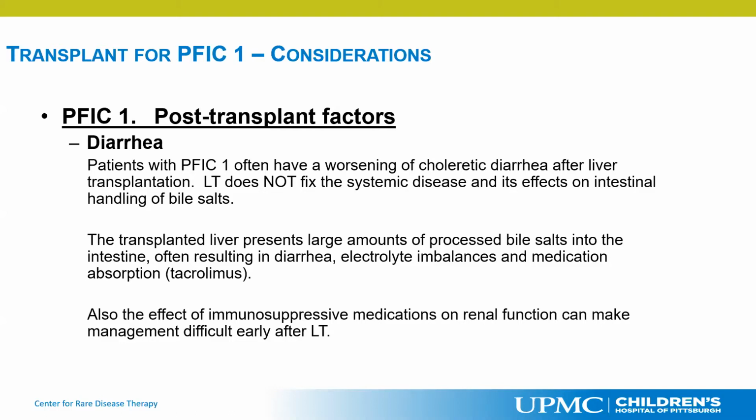And so oftentimes children with Byler's would need to be readmitted to the hospital or seen in an outpatient area where you could give intravenous fluid and then have labs checked the next day. So it's a little bit more of an issue. And again, it's not permanent. I don't want to say nuisance, but it is almost expected in children with FIC1. It's something that you really have to watch out for. And unfortunately, there's not a lot of medical treatment, but again, it seems to get better.